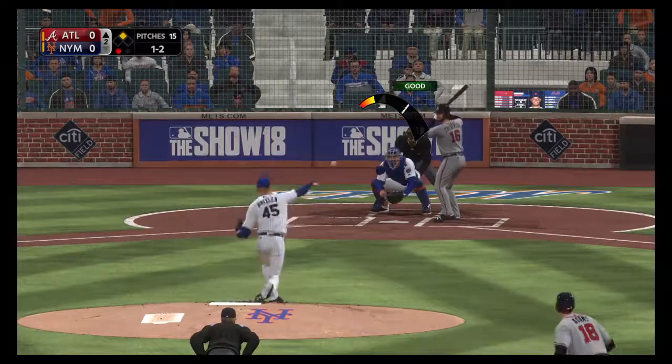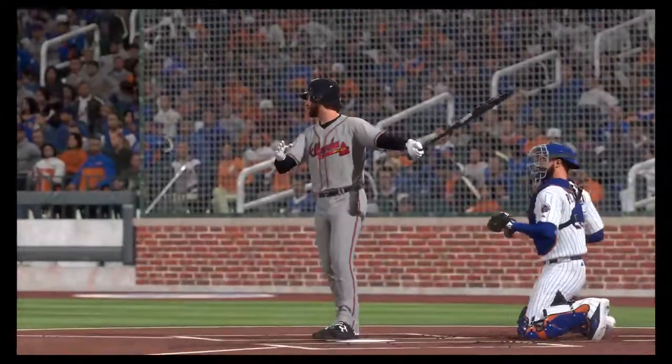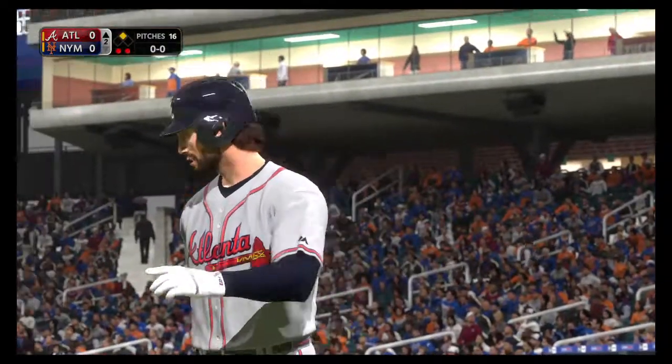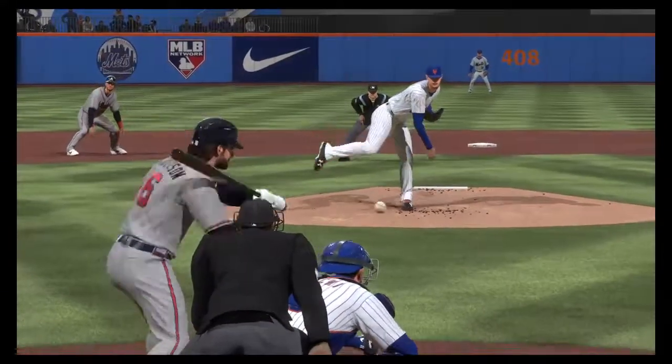The 1-2 gets him swinging. He struck him out. Wow, that's the case right there where a pitcher knows this guy's up there and he's in swing mode. That pitch wasn't even close to the strike zone, and he still swung at it.